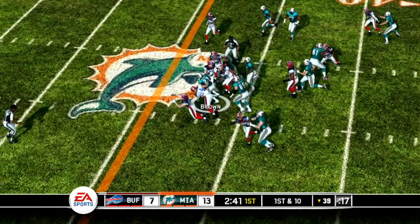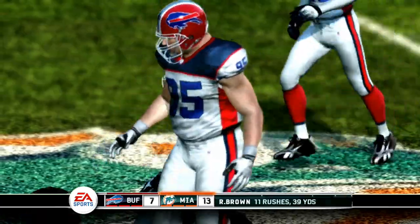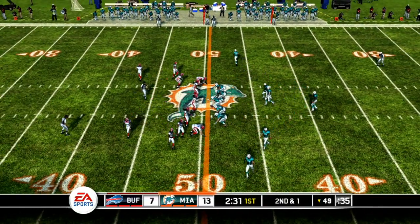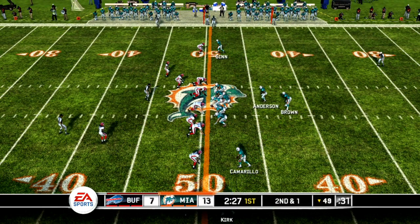Pennington hands it off straight ahead. The tackle was made by Aaron Schobel. Well, they brought the blitz that time. The offensive line did a pretty good job recognizing it. They got the blocks, but the back was still able to get out of there for a nice gain.